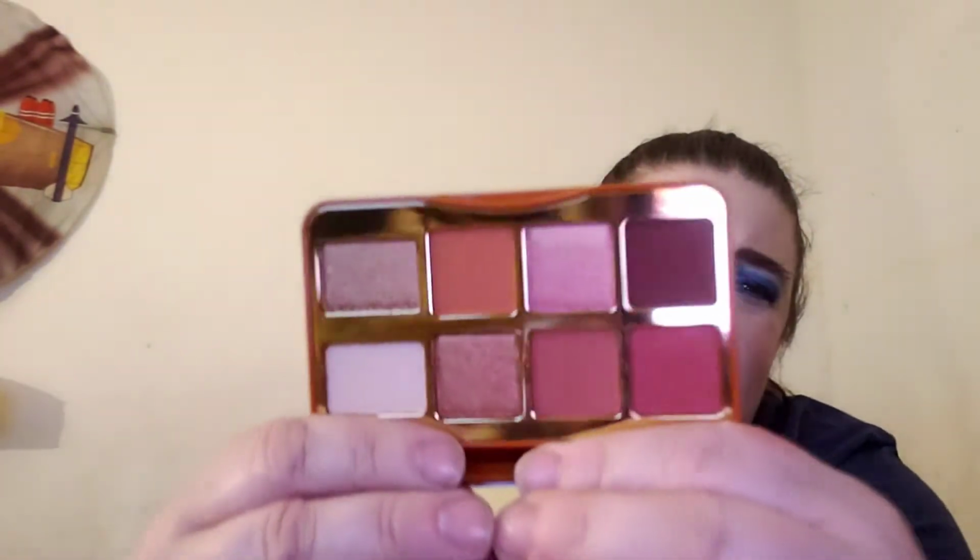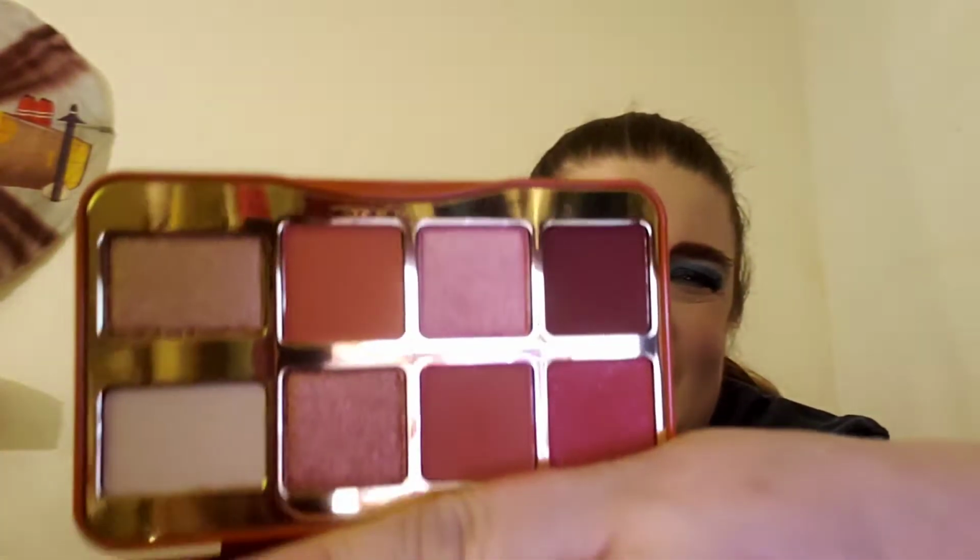So you see those gorgeous colors. Oh my gosh, I'm gonna have so much fun with this palette. I'm not sure that it smells like caramel, but it does smell good. So pretty. So that's one of the palettes. Gonna have fun playing with this. All right, and now the other thing from QVC.